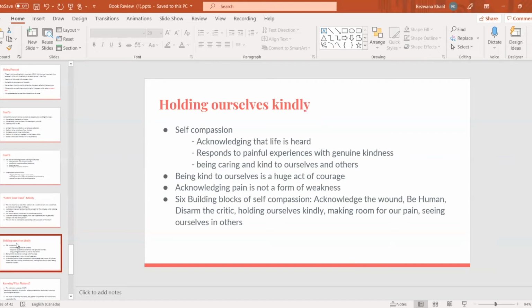We learn in the ACT model that there are 6 building blocks of self-compassion. The first is to acknowledge the wound. So you acknowledge that there is pain. And the second is being human. So being human about the pain that we have acknowledged, and we treat ourselves kindly.